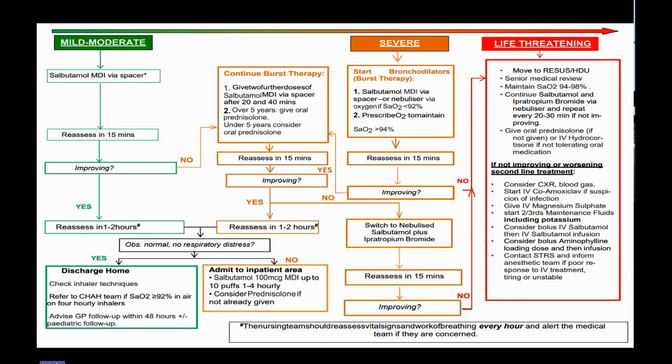The key thing with the management of asthma is ensuring that you review and reassess these children. Are they responding? Is their clinical condition improving, or are they deteriorating? That close watching and constant reassessment is pivotal. Someone who is very unwell with low oxygen saturations or severe asthma, we follow our EPALS or APLS protocols: calling for help, giving oxygen, getting access, and doing all these key interventions as part of a thorough A to E assessment.